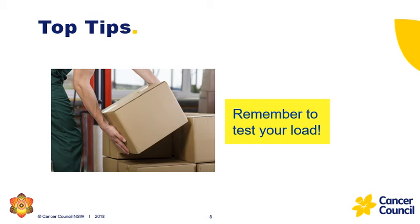At this point, if you've nudged or tested the product or object and you've deemed it to be too heavy, you will need to go and ask for assistance in lifting. Do not feel bad about asking for assistance, as every one of us has different capabilities of lifting, and it is okay to be a little bit different to someone else.